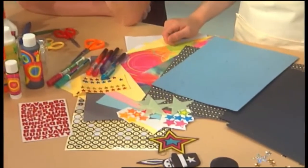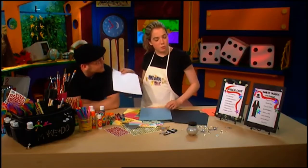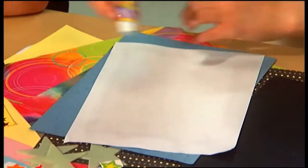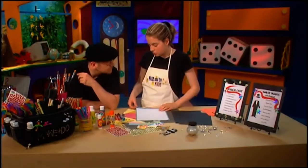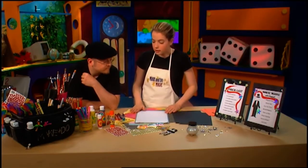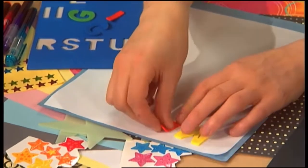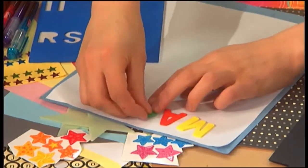Exactly. Great idea. So you're going to need some construction paper, and then also just another piece of paper. It can be white or any color you want, blue, pink, anything. And you're going to glue it on. And you've got to make sure that the white paper is a little smaller than the blue, so you get a little border around. Okay. I always like that. And then you can just decorate. These are some foam letters that I found, and they're great because they have a little bit of adhesive at the back, so they're kind of sticky. And I'm going to make magic.